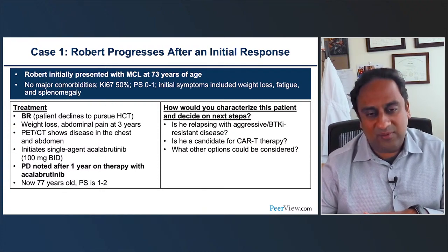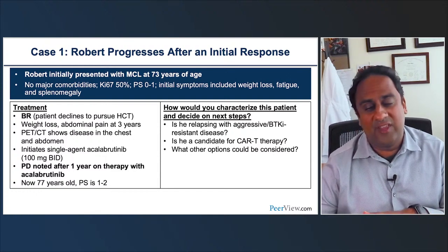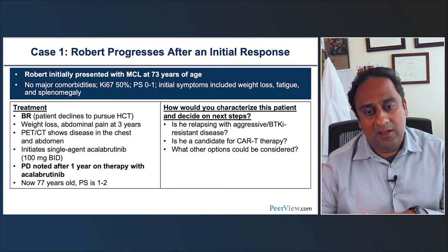I'd want to evaluate him, see him. I think that he's at least worth the conversation. So if you're at a referring center, I'd at least refer him to have that conversation. But then I would think about clinical trials.